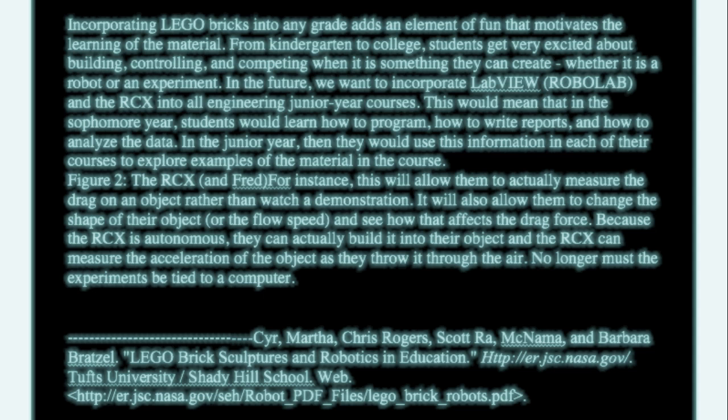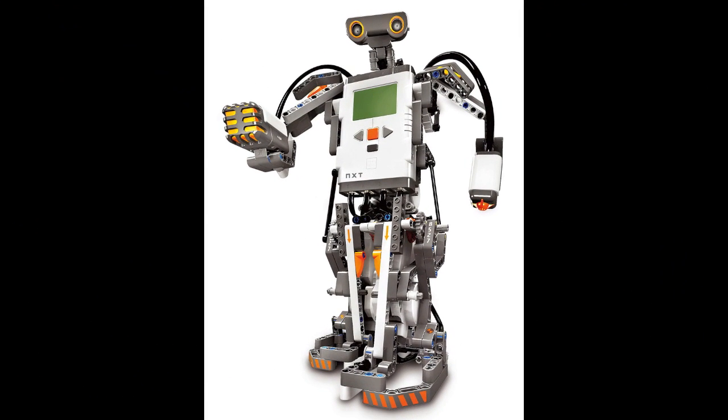And I know Lego has many personalized themes, like some popular characters. For this robot, you can make it look like Iron Man or Superman or something. It will be much more interesting.